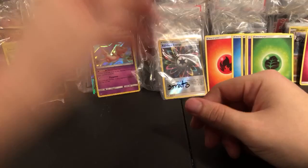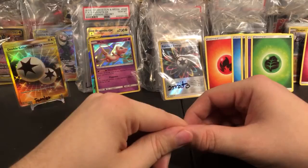Oh, I thought I had a Symphonia box. I guess I don't have a Symphonia box anymore. So these are going to go off to Symphonia. Congratulations on Faramoza Buzzwole.